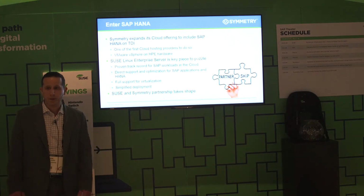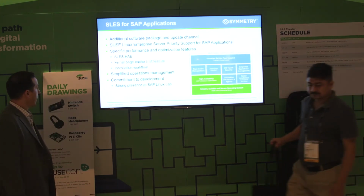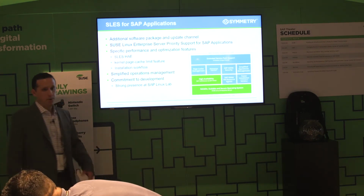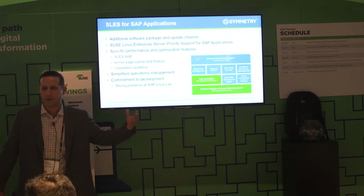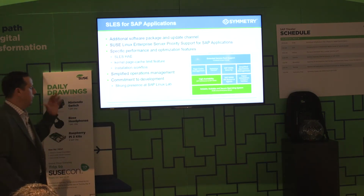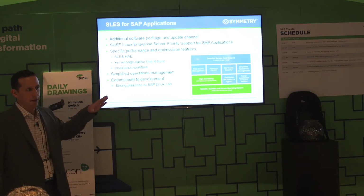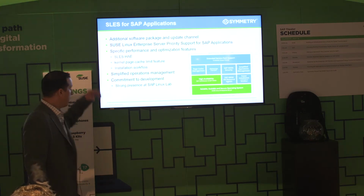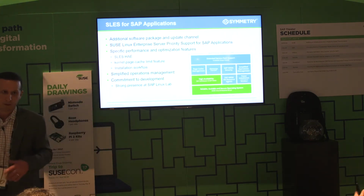We partner in a number of ways now, and we view that as strategic to our success. So we talked a little bit about the additional software package and update channel. You can pull those packages with the YaST tool, with Zypper, with SUSE Manager, however it is that you do package management. But some fantastic things to take advantage of by way of that special update channel for SUSE Linux Enterprise Server for SAP. SUSE and SAP have also kind of partnered to deliver this unified support platform.